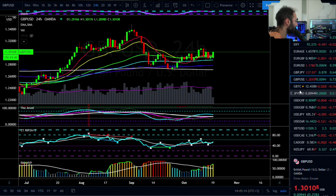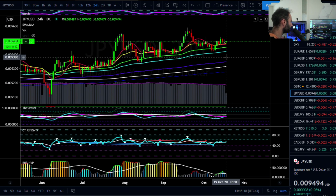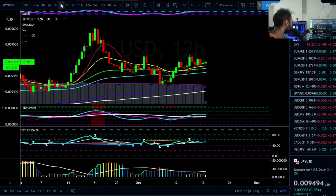Easier to say. Yen dollar. This one's definitely on the stronger side. Long-term constructive. Short-term also looking good as well. Be looking for this one to pop back up towards 95.10 region. What do we see on, I'm curious about the 12 hour as well. Yeah, looks fine here too. What about the 4 hour?